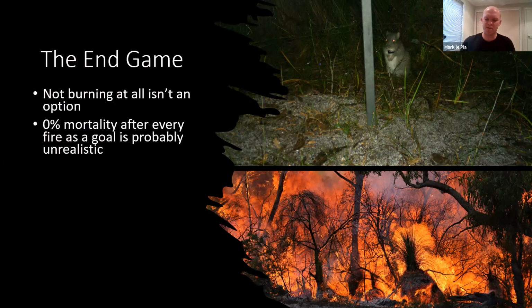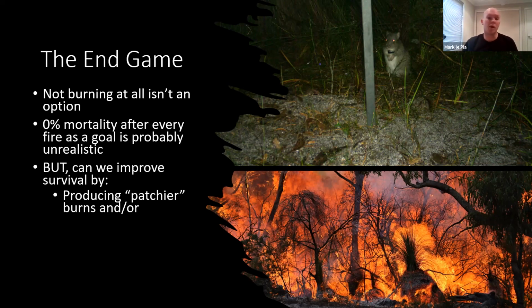And I also think it's important to note that 0% mortality as a goal is probably unrealistic as well. So if we're going in to try and put in fire with the hope that we can make sure every animal in that area survives the fire and is not negatively impacted at all, it's probably too lofty a goal to achieve. But there's certainly wiggle room, okay?